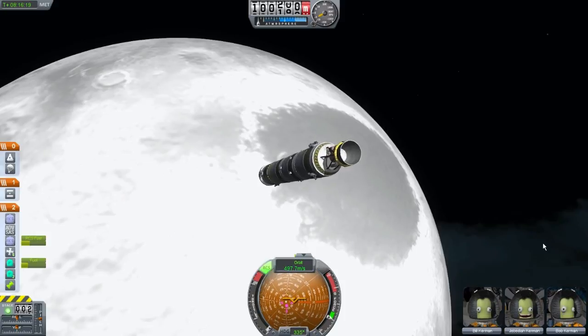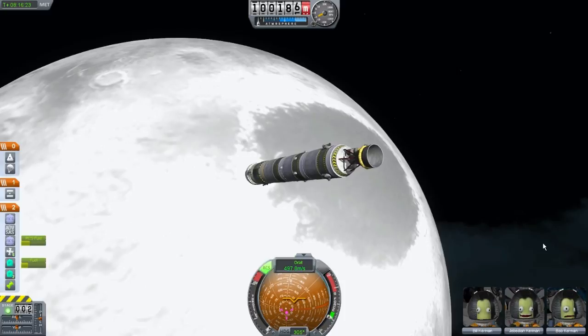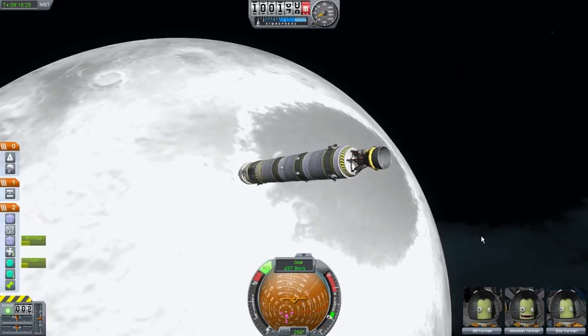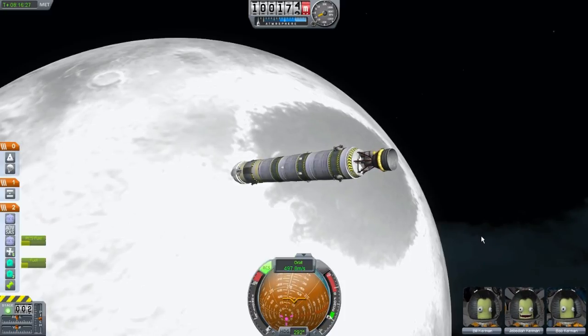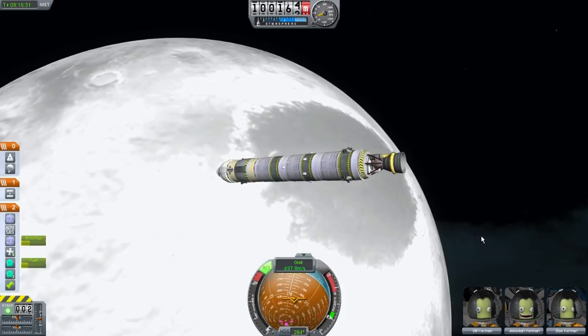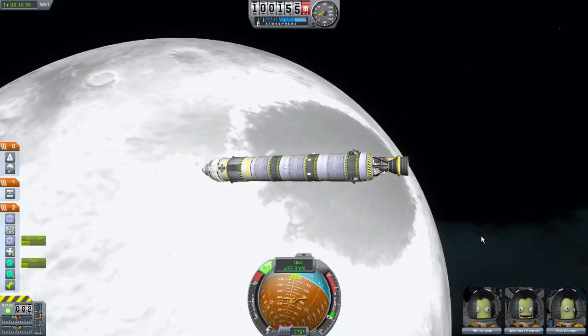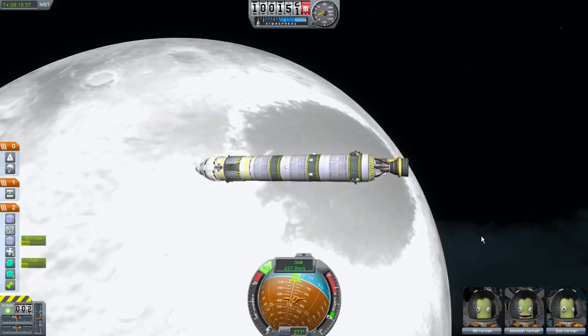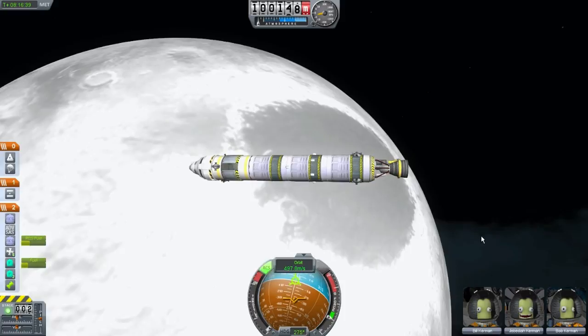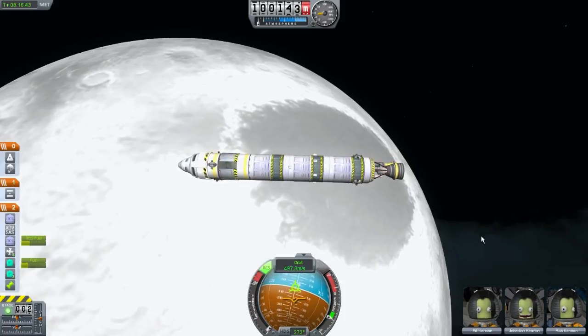All right, I'm just doing a little maneuver here to face the opposite direction of which I'm heading so that I can do another burn to modify the orbit to make it more circular. The moon is very bright. It's blinding me. I'm blind. But it doesn't seem to be affecting the googly eyes on our Kerbin brothers.